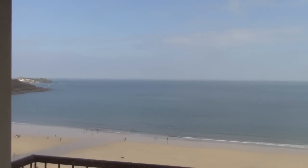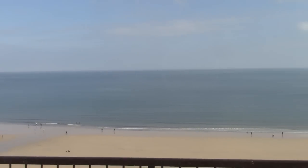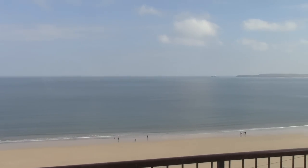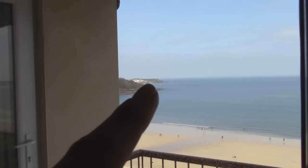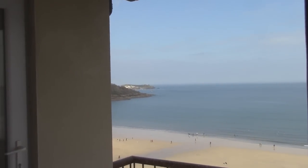From our balcony this morning. It's Easter Sunday and we are about to go on a walk over there, which is St Ives, through the coastal path. It's about 2 miles each way, and that's what we're doing this morning. So it's a bit late now, it's about 11, so we're heading out, and it's a really, really nice day out there today, so we thought we'd go for a walk.